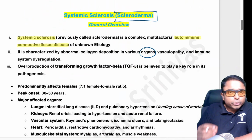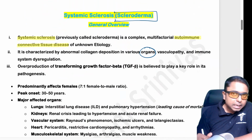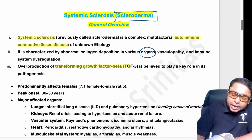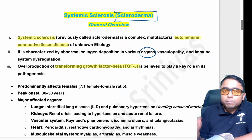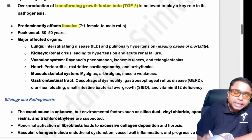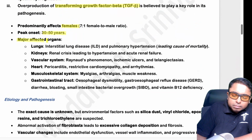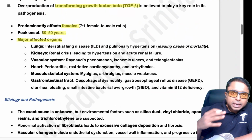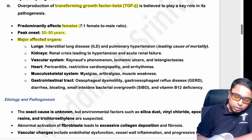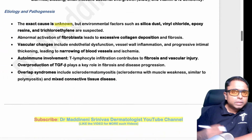I hope all of you know connective tissue diseases. Many of them are systemic lupus erythematosus, dermatomyositis, and scleroderma. TGF beta, transforming growth factor beta, plays an important role in the etiopathogenesis of this condition. And like most of the connective tissue disorders, females are more commonly affected than males. 7:1 is the ratio, and the age group is 30 to 50 years. The major organs which are affected, we are going to see one by one. The exact cause is unknown. Most conditions, 99% of them, have an unknown etiology.